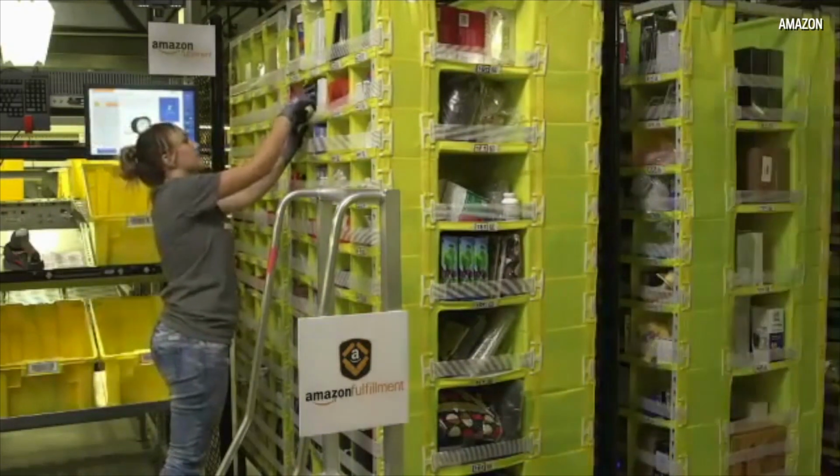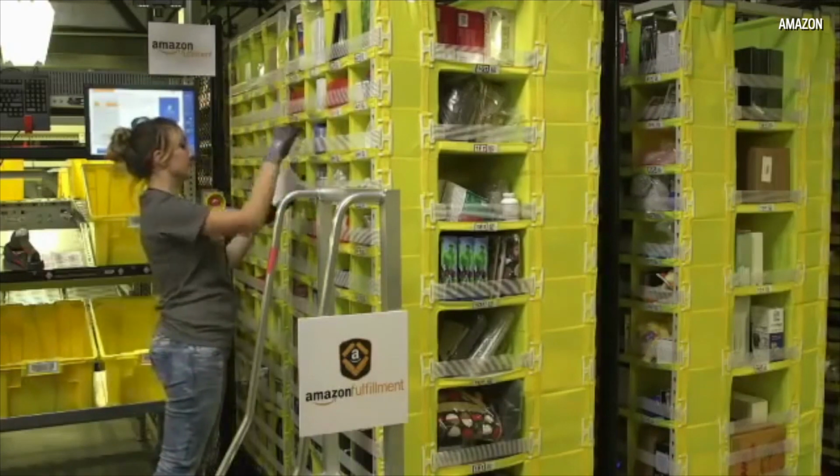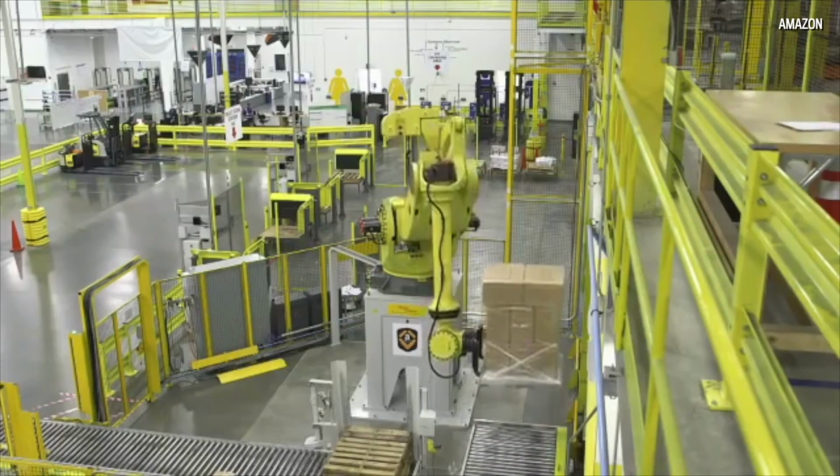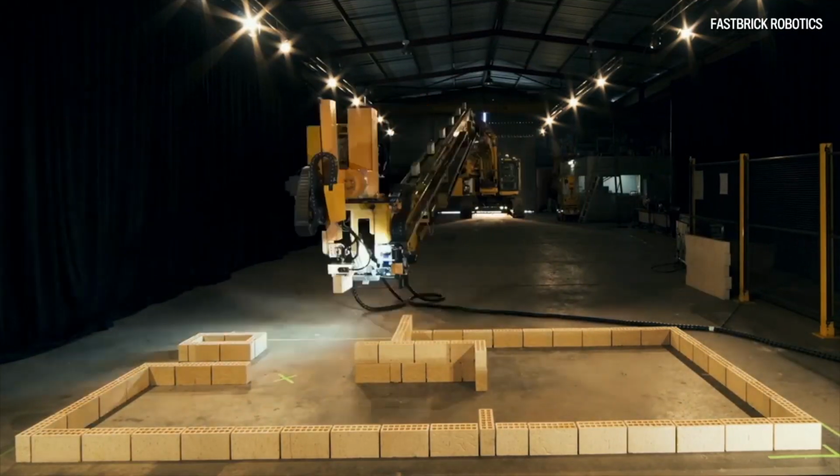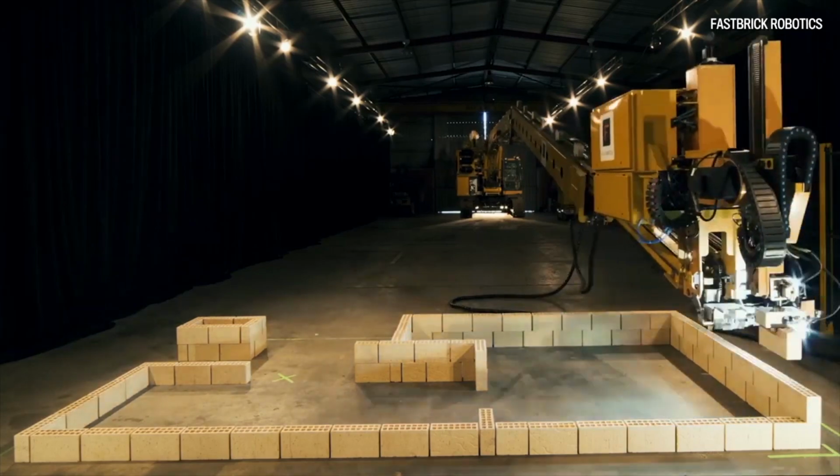I don't know of exact numbers, but certainly if you think about the number of warehouse workers there are in our economy, and the fact that this technology is getting better and better, and therefore cheaper and cheaper, you could imagine that this will have a large effect on employment in those types of occupations.